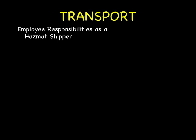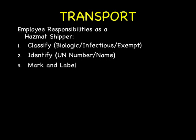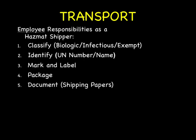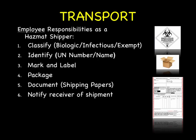Your employee, as a hazmat shipper, has the responsibility to classify the sample as a biologic, infectious, or exempt substance prior to packaging and transporting, to identify the sample using the internationally recognized terms and the correct UN number assigned to the substance, to mark, label, and package the sample according to the appropriate regulations for air, ground, or water transport, to document each shipment and retain a copy, to notify the intended receiver when the sample leaves your facility and the anticipated time of its arrival. Each of these steps is critical to the successful and safe transport of hazardous materials.